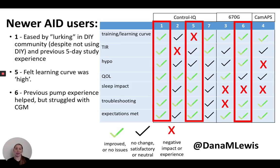Because she had to stop and start and change her settings so much, she categorized her learning curve as relatively high.